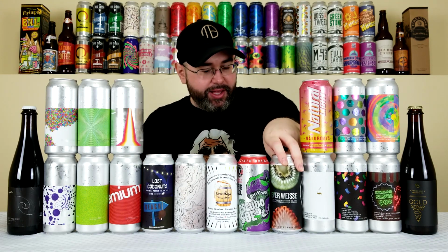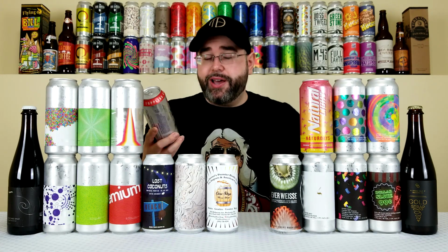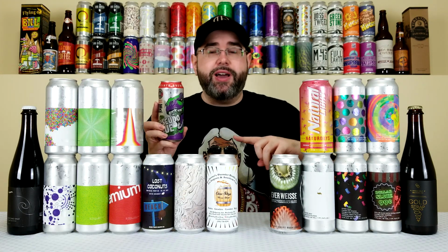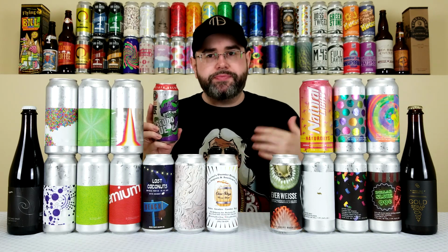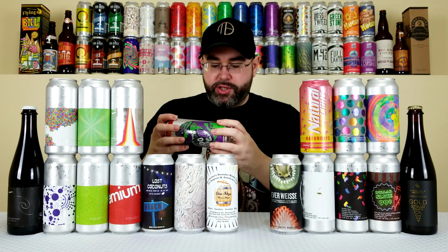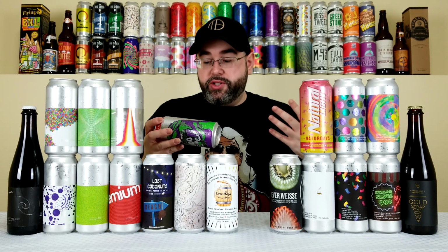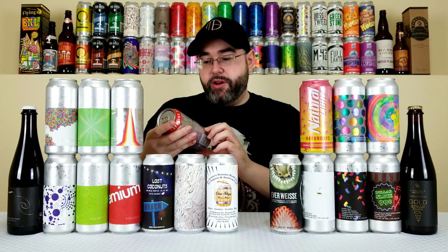And then the last one I picked up from AJ's Beer Warehouse is Pseudo Sue from Toppling Goliath. I've had this beer multiple times. I've had it when it was contract brewed in Florida. I've had a double dry hop version from the brewery itself. And this one was brewed in Iowa, so this is right from the brewery. We'll see how this one compares to the last can I had.